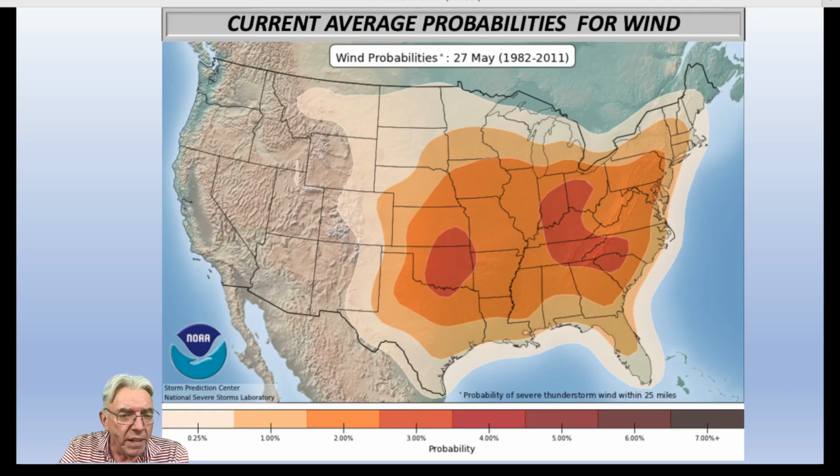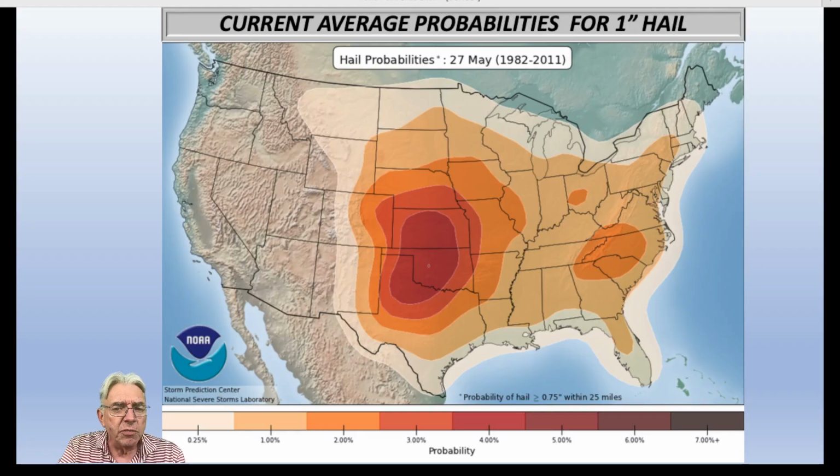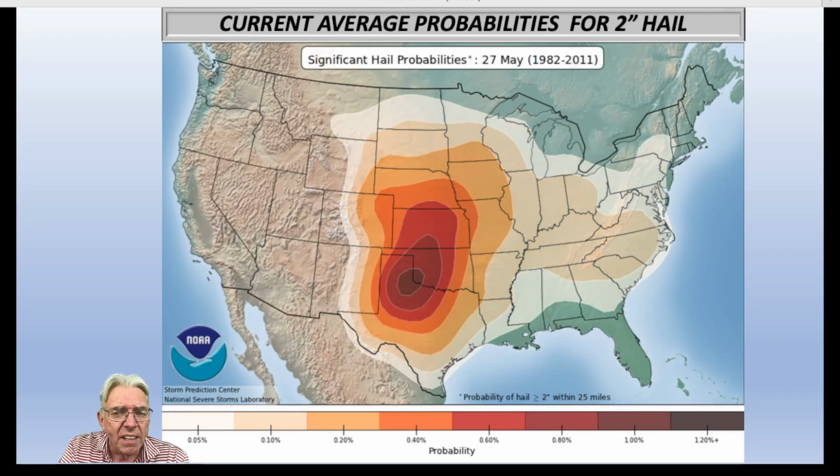Now we move on to wind. This is wind of 58 miles per hour or higher. That climatological probability is about 2% this time of year, and for significant wind, just 0.1%. And then finally, for 1-inch hail, the probability is about 2%, and for 2-inch diameter hail, it is very small at 0.1%. And again, if you do a Google search for SPC severe weather climatology, I think is how it comes up, then you can look at these same maps.